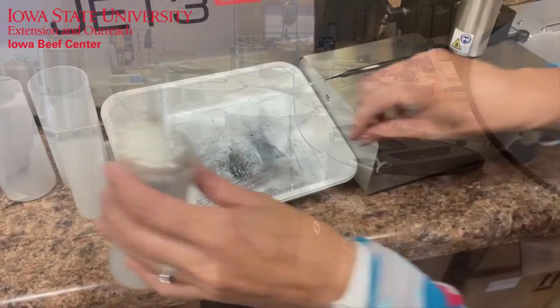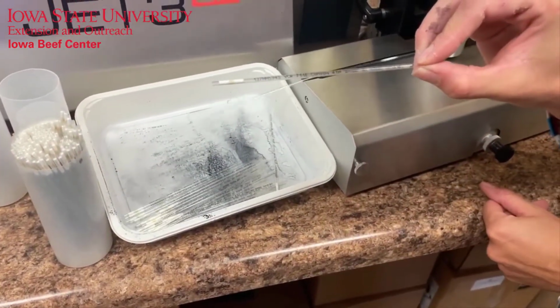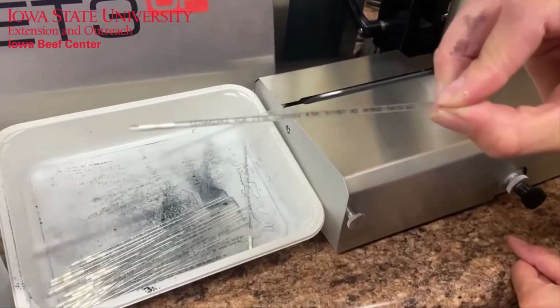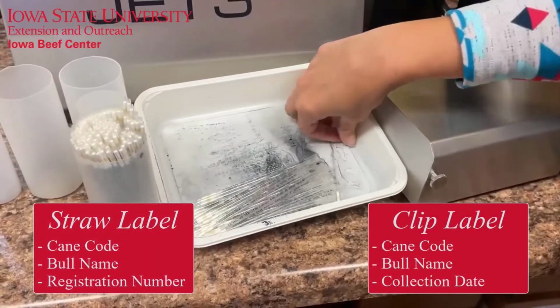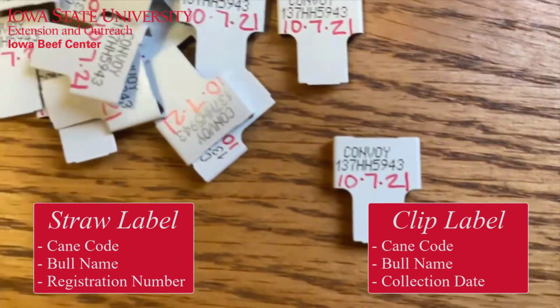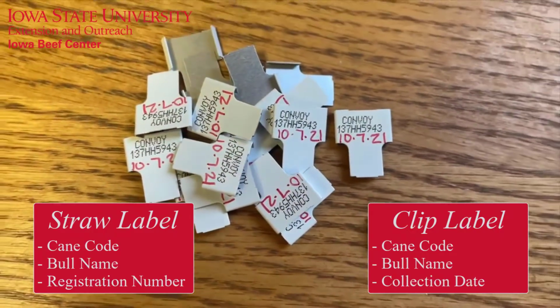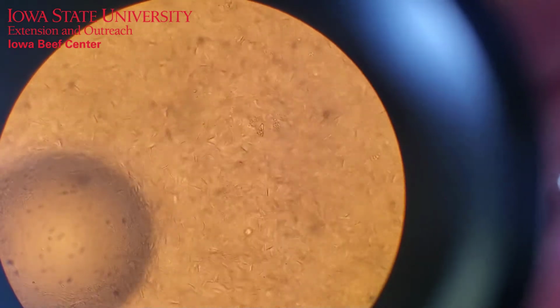During the chill down process, a number of other steps are occurring. Each bull at this facility is given a unique identifier, also known as a cane code. This code is placed not only on the straw, but also on these metal clips that clip to the top of each cane. The final step in this process is to determine the viability of the frozen semen when it's thawed and placed in a live cow.